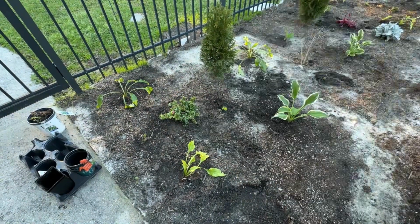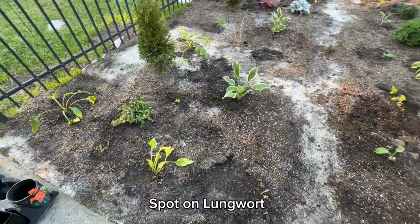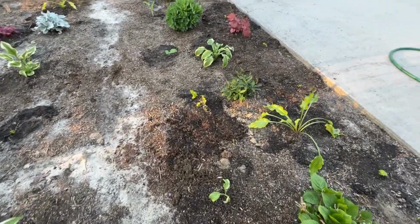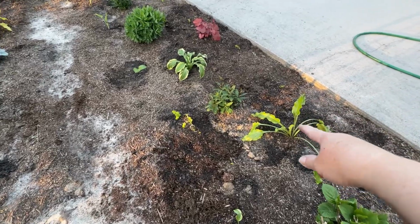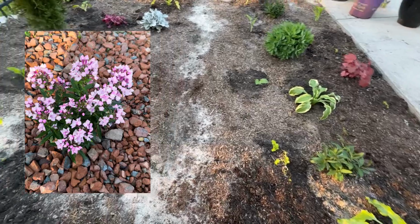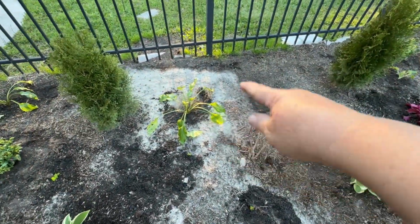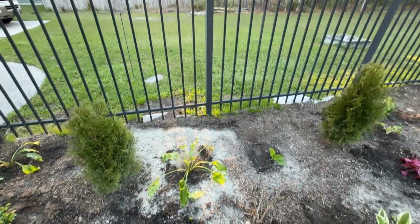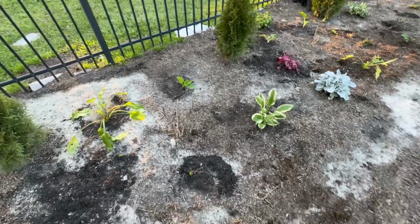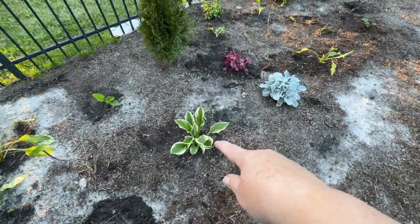And then we have the spot on lungwort or plumeria. As we pretend we're walking on our little path here, you can see we'll have another hosta here, and then we have our pink phlox. Then we go over to the other side. This one looks really pretty right now with the sun shining in on it, as our sun has it as it goes down. And this one looks really pretty too with the variegation.